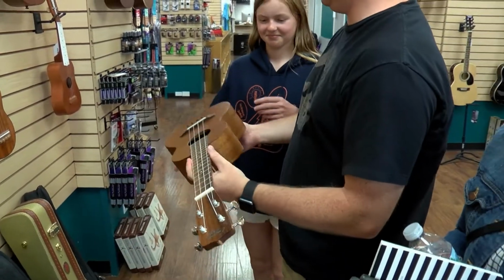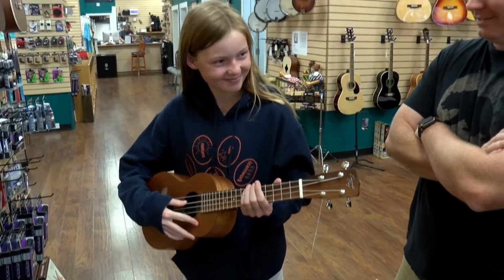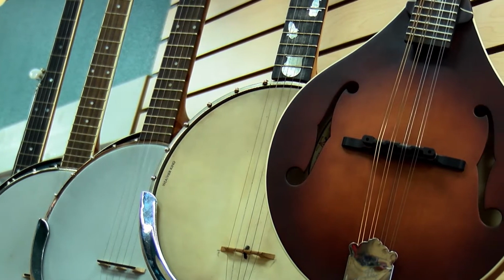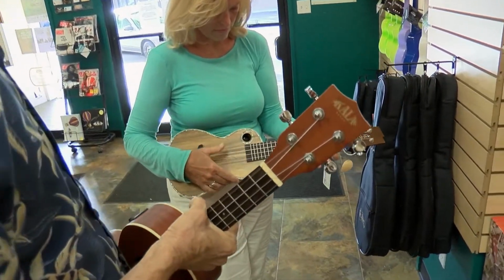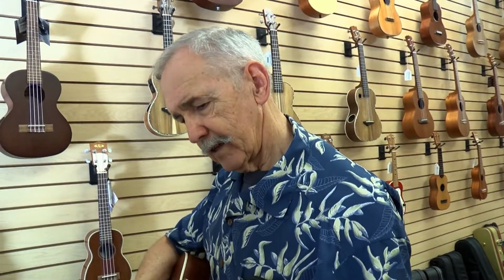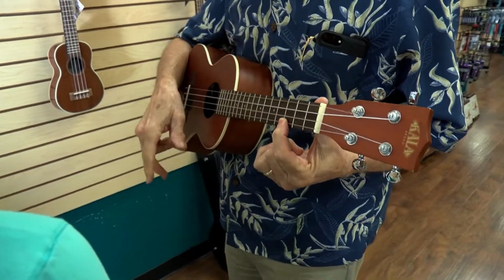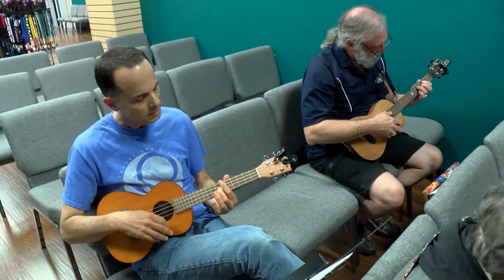The tiny but mighty ukulele is the star at the Strum Shop in downtown Roseville. While guitars, banjos, mandolins, and other instruments share the wall, the uke plucks the heartstrings of most customers. Let me show you a chord. With just 4 strings, it's easy to pick up basic chords. It's also lightweight, making it popular with kids and seniors alike.